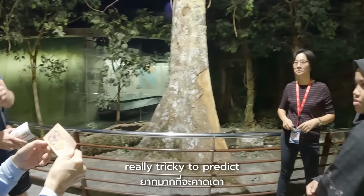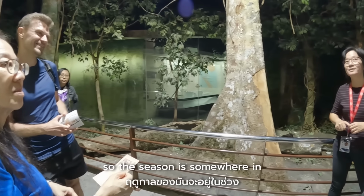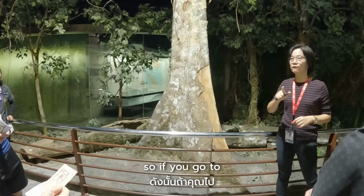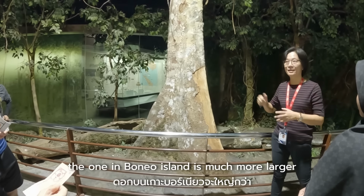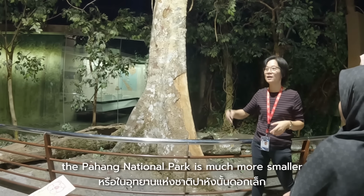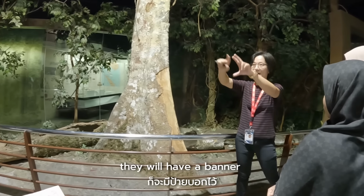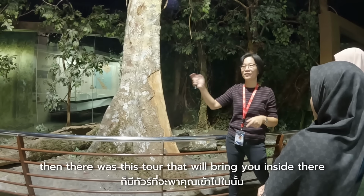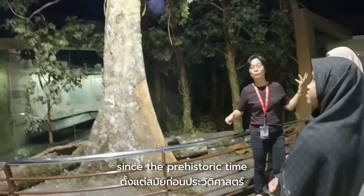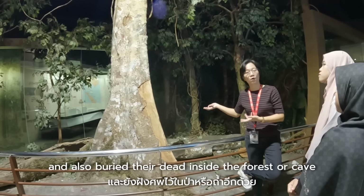So it's really tricky to predict when it happens. They have a season, somewhere in April and May and September, October. If you go to the one in Borneo Island, it is much larger. The one in Pahang National Park is much smaller. If you go to Kota Kinabalu, during blooming season, they will have a banner, and there is a tour that will bring you inside. Inside this rainforest, since prehistoric times, humans lived inside the rainforest and also buried their dead inside the forest or cave.